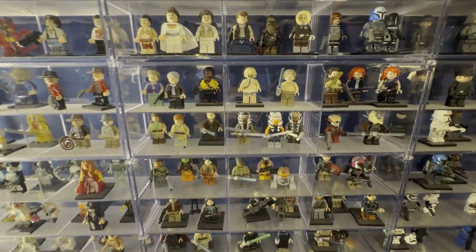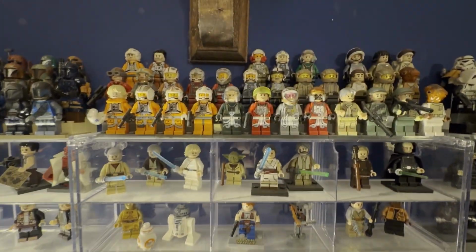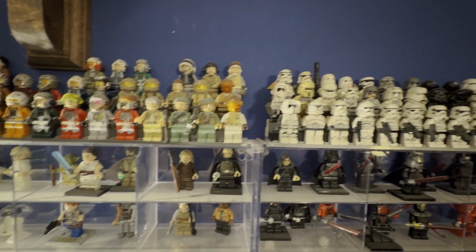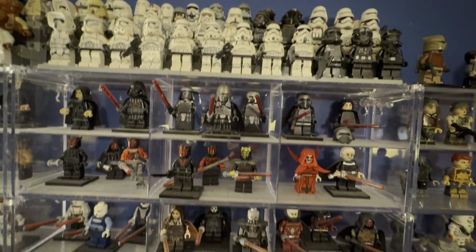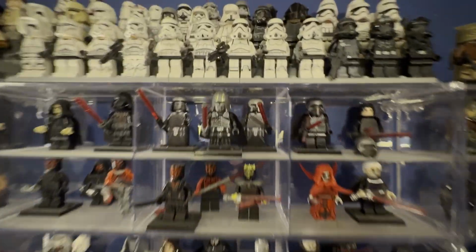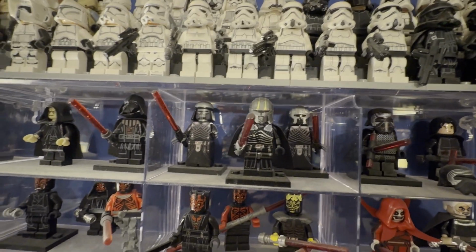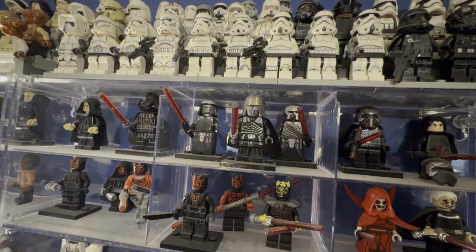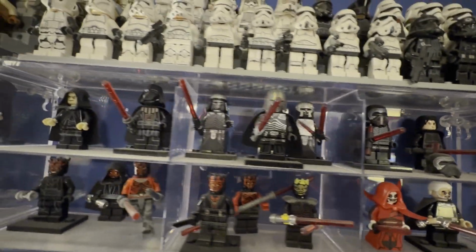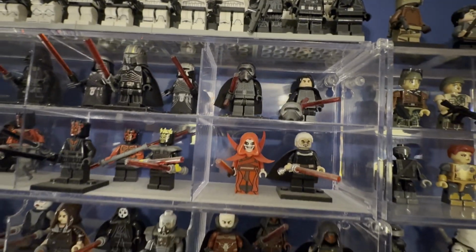Kylo Ren is fallen. Star Wars, we got the Star Wars guys over here. All the pilots. Stormtroopers. Starkiller. That's another one that's made from legit Lego parts, but custom printing.